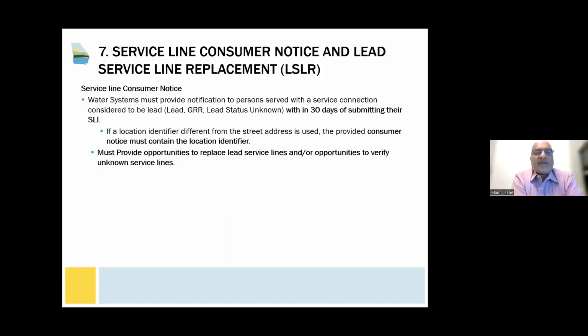Water system notification requirements. So water systems must provide notification to persons served with a service connection considered to be lead. Again, that definition being lead, galvanized requiring replacement, or lead status unknown. They're all considered lead. Notification is required within 30 days of submitting their service line inventory. If a location identifier different from the street address is used, the provided consumer notice must contain the location identifier. So if you're using a location identifier like 20 Main Street or just Main Street, you need to do that.